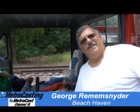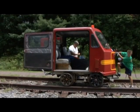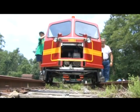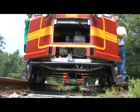There's a good bunch of guys to get to know, and it's just like any other antique cars or something like that. You get to know people really well, and it's a nice reunion every time you get together to see them.